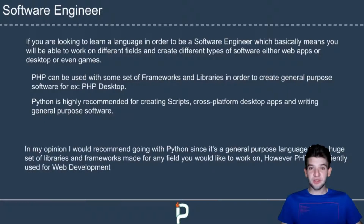Now, in my personal opinion, I would recommend going with Python since it's a general purpose language. It has a huge set of libraries and frameworks made ready for you to work on. However, PHP is eventually used for web development only. So this is my feeling. Since I've used both languages, I feel PHP is just a web development thing, and Python can be used in both web development and as a general purpose language. You can use it to create other different things like scripts and stuff. But still, you can use PHP, as I've said, with some hack arounds and some frameworks, but it's not the best or the recommended thing to go for.